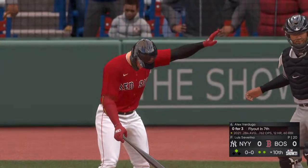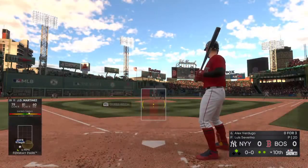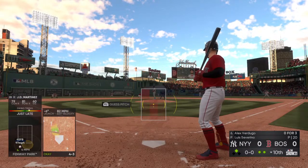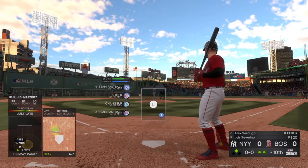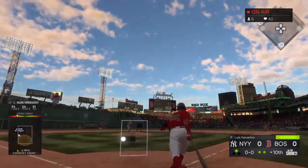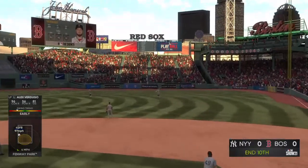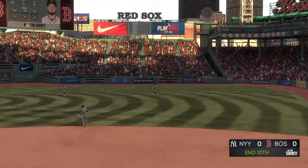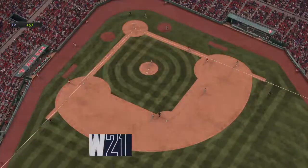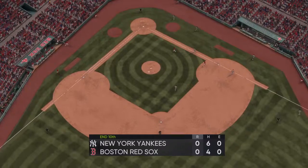Thrown out at first for out number 2. Ready now is Alex Verdugo, and he's got a chance to bring in the winning run. Question is whether they'll even pitch to him. Here's the first pitch. Fly ball out to straightaway right. Judge is there to make the catch, and that means we've got more baseball ahead. 1 left for the Red Sox, and this is still a 0-0 ball game.